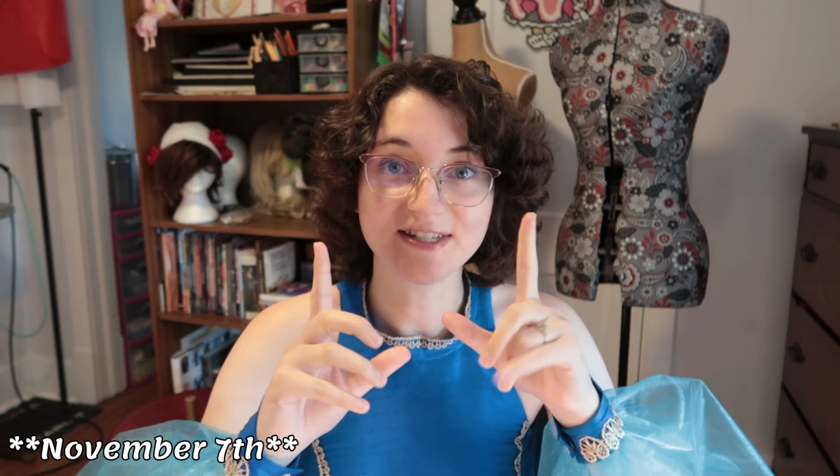Oh, I forgot to check in as well. Today is November 6th, so it's a Thursday. I started working on this on Sunday, so we've made some really good progress considering, and I'm wearing a garment already, three garments technically with the little sleeves. Look at that wristband, I love it.